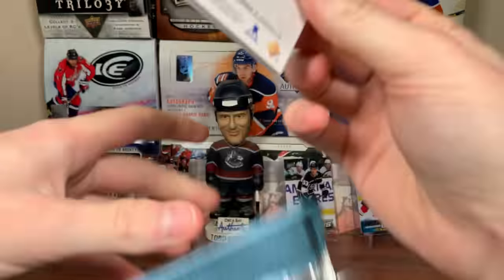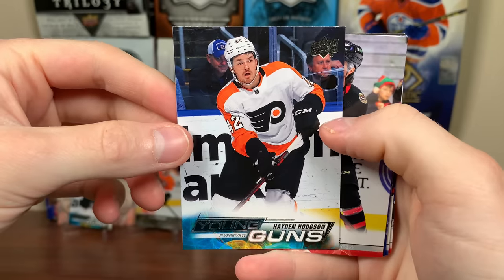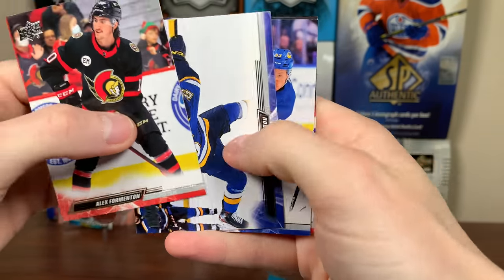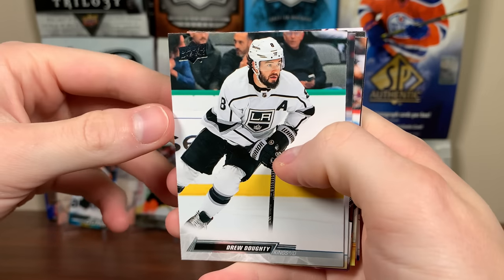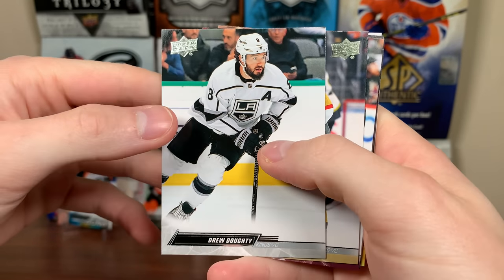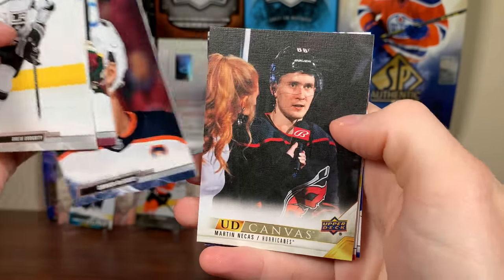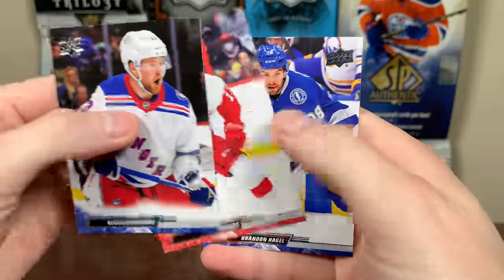Next pack up here. Okay. Well, there's Farabee, Hathaway. Next Young Gun is here. Muzzin, and I think it's my 4th Hayden Hodgson Young Gun. Okay. There's Formenton, Kyrou, Skinner, Tate. Pulling way too many of that guy. Are you going to be the Mikey Anderson, Jimmy Schuldt of 22-23, perhaps? Drew Doughty, Jack Eichel, Clayton Keller, Connor McDavid, and Canvas. Nico Hischier getting an interview there. Okay. There's Lafreniere, Roenick, and Hagel.